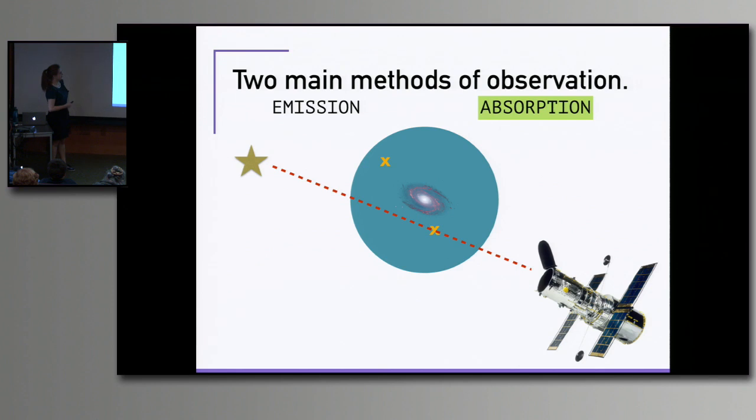The bad thing about this is that you're going to have one quasar, and it's so far away that it's essentially a single point. So you're measuring the gas of this galaxy at one point, and that's it. So if this point is radically different than this point, you'll have no way of knowing.